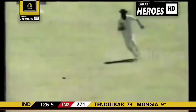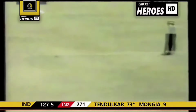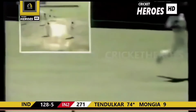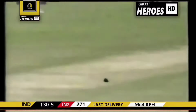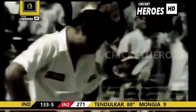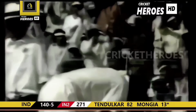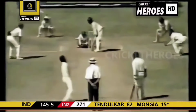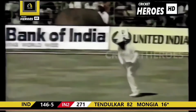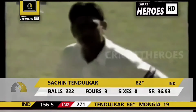Off the boot. Leg bye signal. Off the pads for a couple. He's got that away as well. And it's gone for four. He's found a gap for you. He got the width he was looking for. And yeah, showing good footwork there, right back on the stumps. Pulled away for a boundary. Wasn't such a bad delivery. Marginally short.